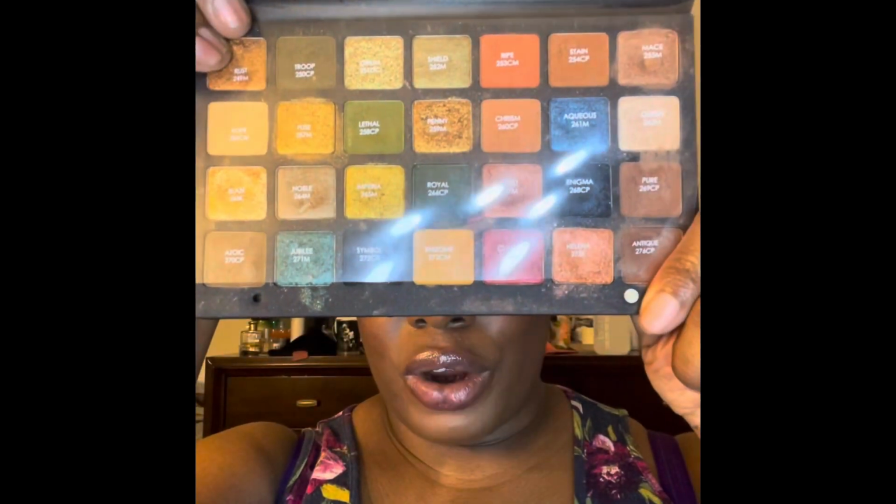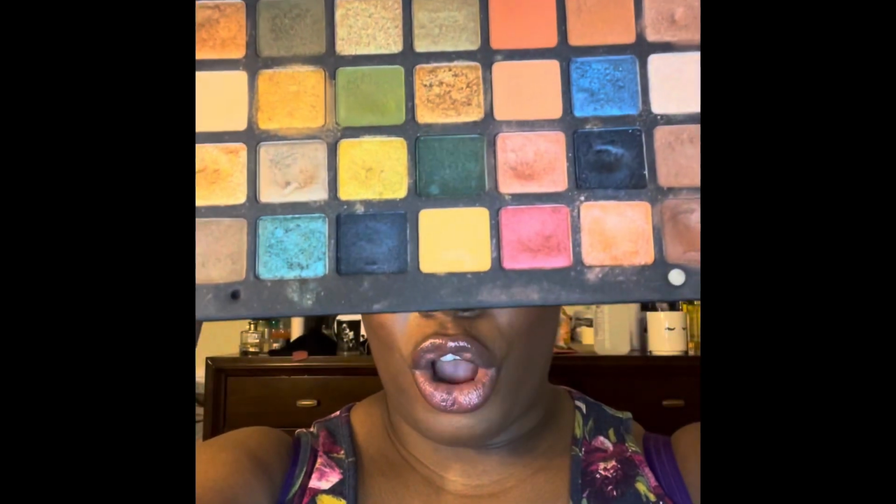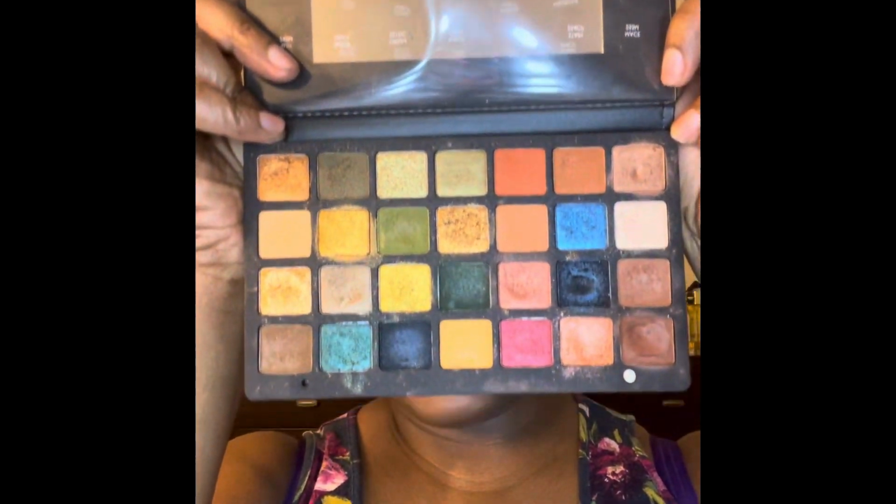So for the Metropolis palette, it comes in this really green-ish, leathery looking cover. And once you open it, there is a mirror. And then also there is this sort of plastic overlay that has the names of the shadows. And next to the shadow number, because there are numbers as well, there is an initial indicating what type of formula that shadow is. And then here are the 28 shades.